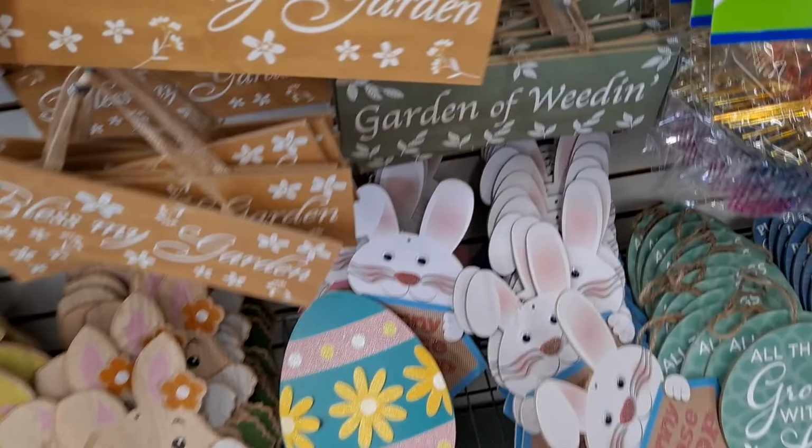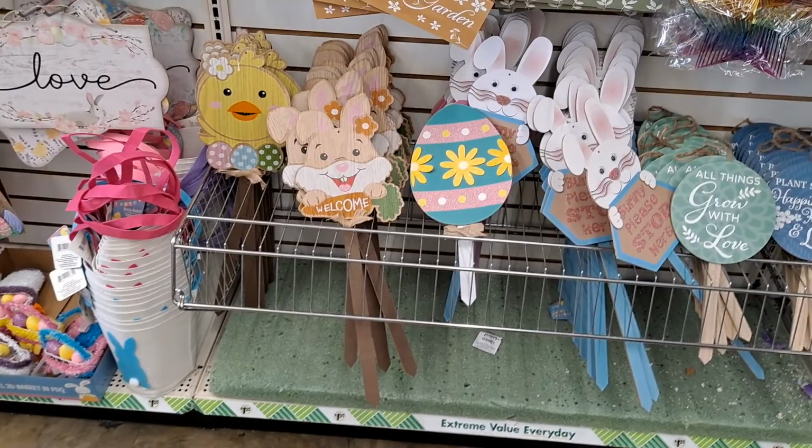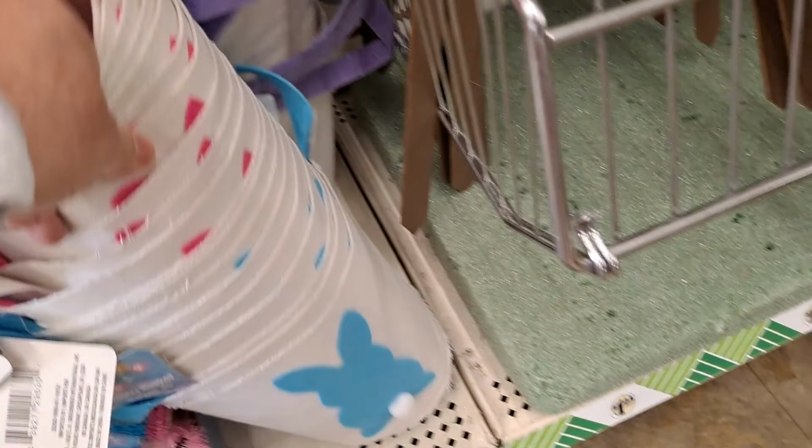Okay, have to. Sorry. These are just too cute. What else? Okay, look at these. Felt. Are these felt or canvas? Oh my gosh, they're thick canvas with the bunny on the bottom. Yep. Oh my gosh, those are beautiful.